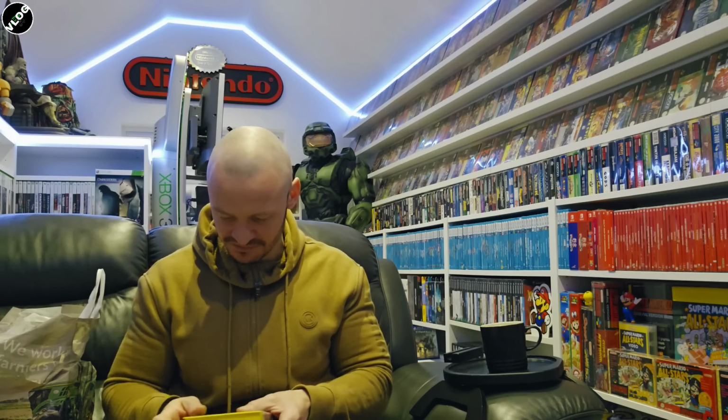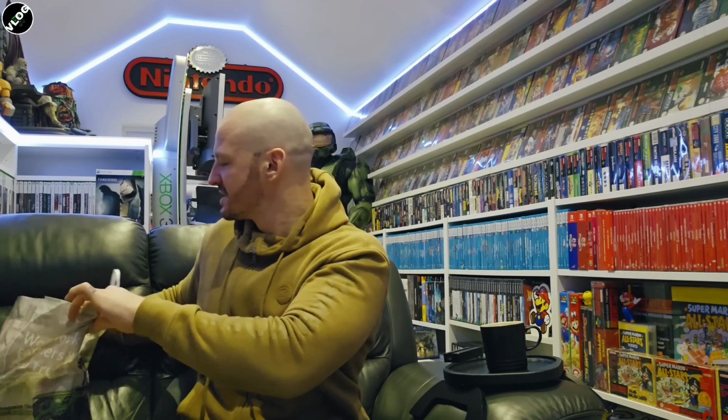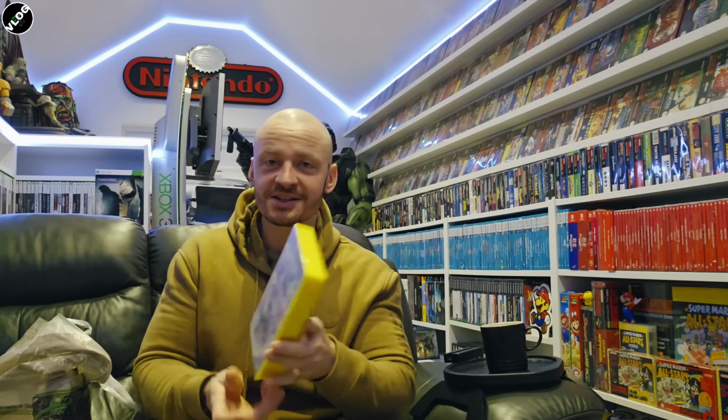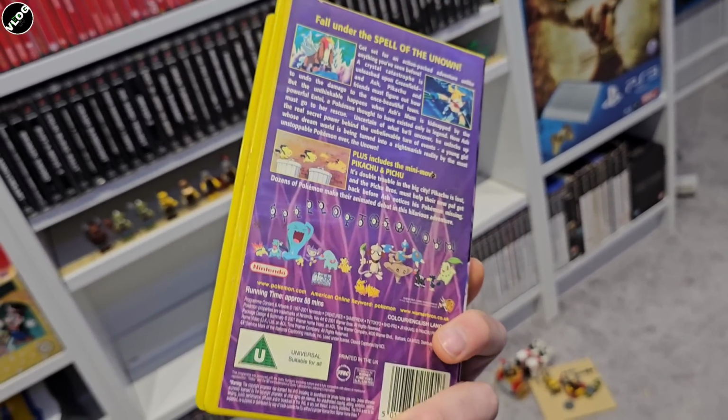I don't think I've seen Pokemon 2000, so maybe that'll be the first one that me and little man watched together. Okay, what's this? Pokemon the movie 3, so that's all 3 Pokemon movies I think thus far. Yep, again, nice yellow VHS tape and no mould.